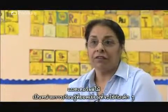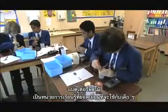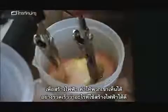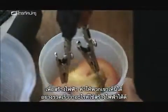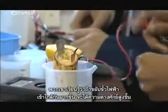The fruit batteries, I think, are an amazing model to use for children to generate electricity. And they can very quickly see what it is that works well. They realise that if they move the electrodes closer, they will get a higher voltage.